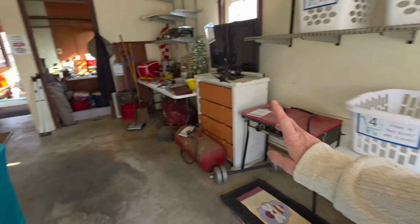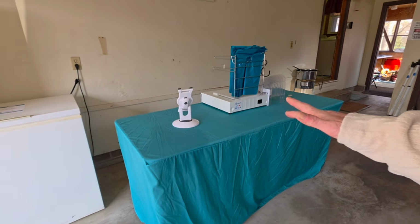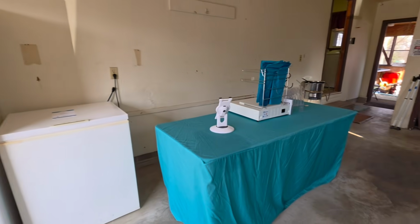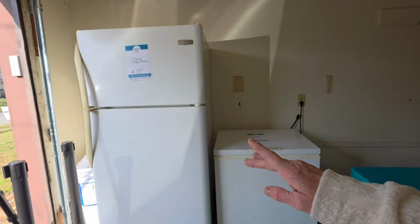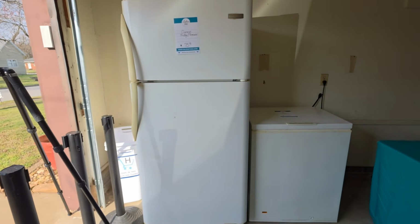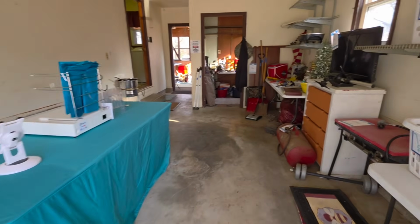Before we get onto here, I'm going to go ahead and pivot real quick. This is where our checkout table will be. So if you have questions or are ready to check out, someone will be here to help you. And the only other thing over here is where our chest freezer and our garage fridge are located. We may have a couple other boxes for some holding stations if we need it. But that is the most of the garage.